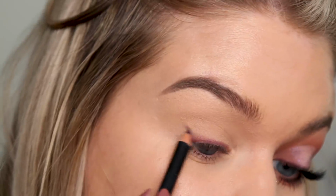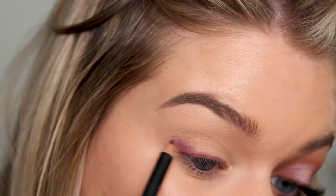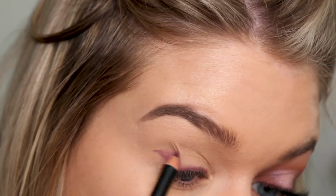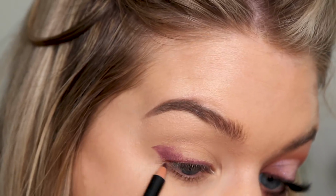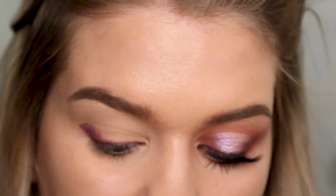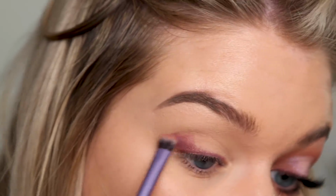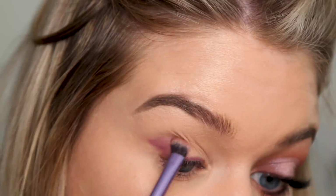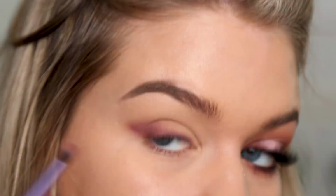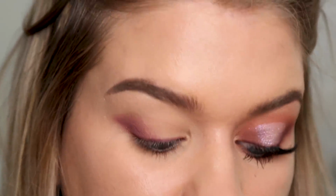Then I'm going to take that same pencil and draw out our outer V roughly. Doesn't have to be perfect, but you do want it in the general shape that we're looking for. Then I'm going to take my Real Techniques shading brush and start to blend that out. So it may not look like we did much with that pencil, but what this is going to do is act as a base for those deeper shadows.